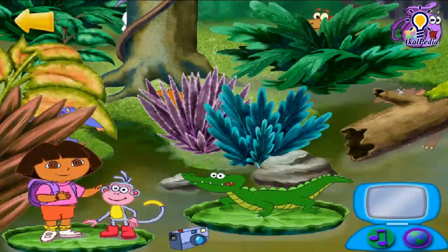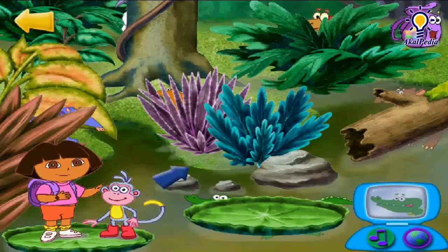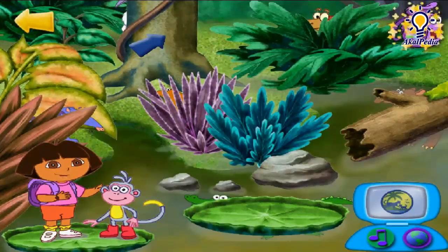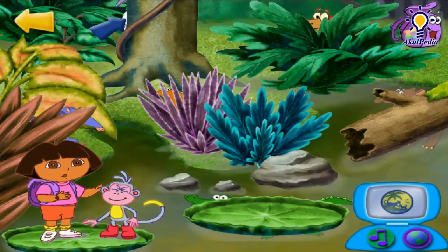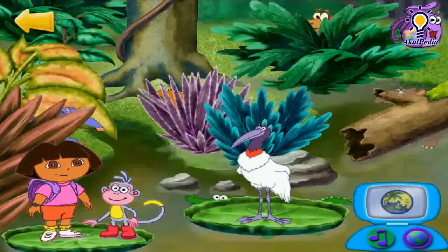Click again to take a picture for the field journal. Kita foto. I love taking pictures. To count the stars, just click on the star pocket. Ketiga. Cool, it's the Jabiru stork.